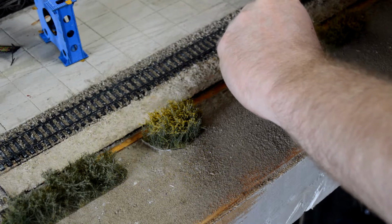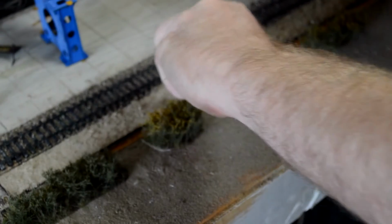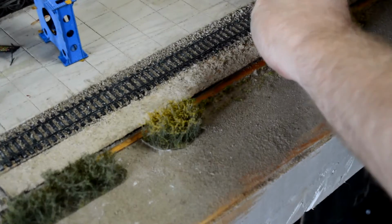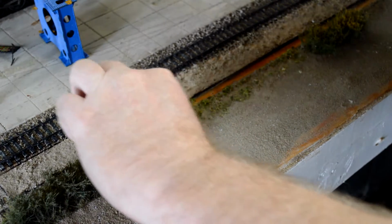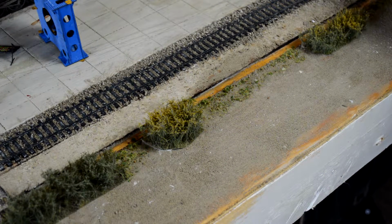So I hope as you watch me use these products in my diorama build here, maybe you know someone who will make it easier for us to buy these kinds of products in North America. Martin's from Holland, and I got these shipped to me from across the pond.